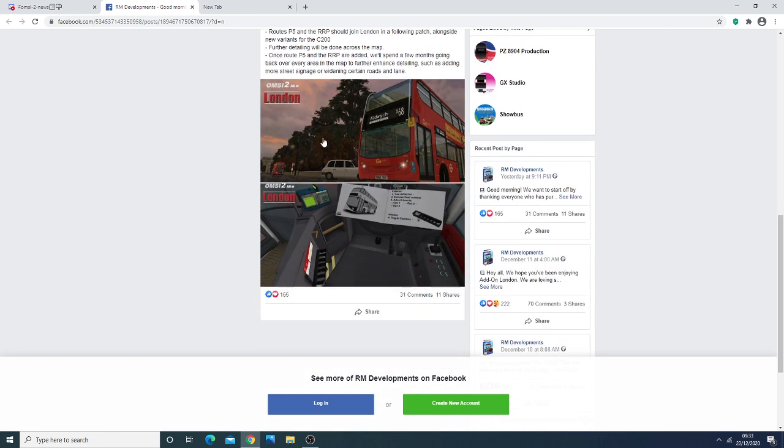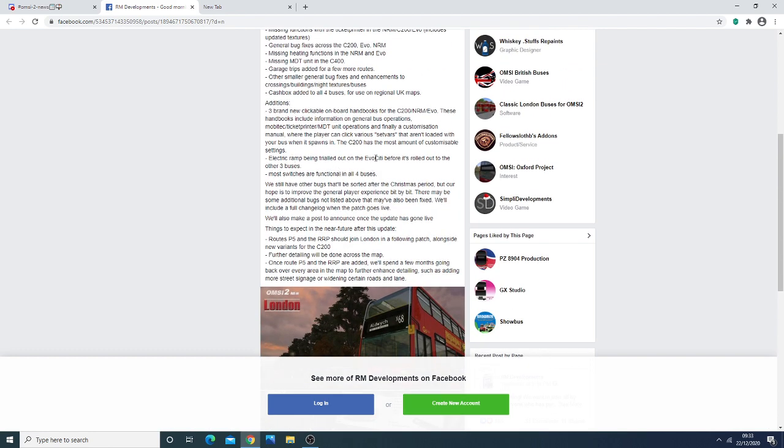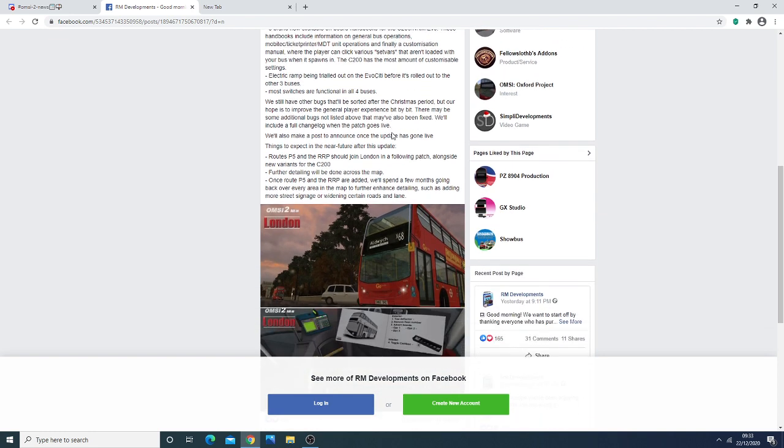Then there's also a cool new feature, and that's handbooks. So a lot of people are having issues starting the buses up. So now there have been handbooks, which is basically just a user manual for the bus, added to the Evo City. So they've been added to, where was it? The C200, the New London Routemaster, and the Evo City.